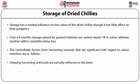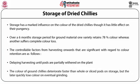Delaying harvesting until pods are partially withered on the plant and then curing sliced pods is considered to provide product with superior color retention properties. The initial color of the dried product, however, does not appear to have a marked influence on the subsequent rate of color loss. The color of ground chilies deteriorates faster than whole or sliced pods on storage, but the latter quickly lose color on eventual grinding.